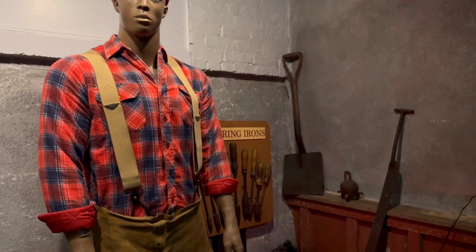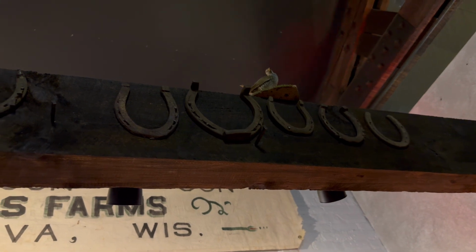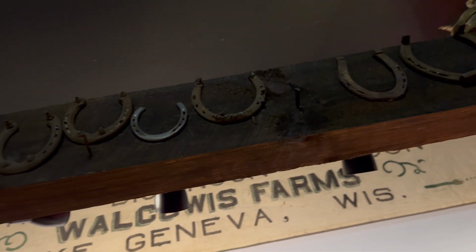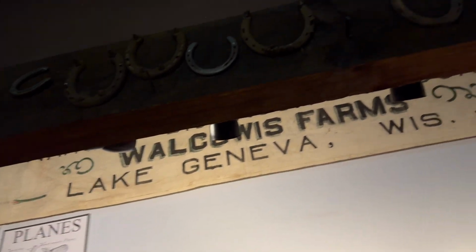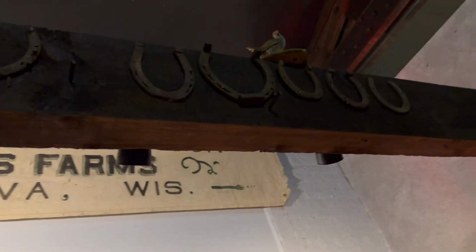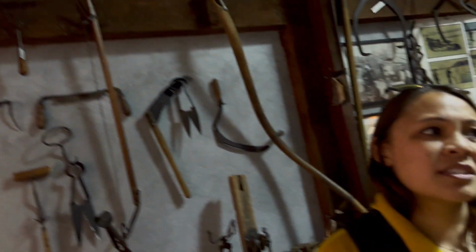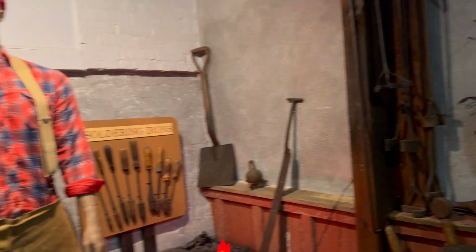We're in the blacksmith shop. Wait, remember when there was a thing about horseshoes? When we were in Old World, and they talked about horseshoes. Yes, these are horseshoes. But then they said there was some superstition with the horseshoes up there. This keeps the luck in. If they're the other way, the luck falls out. Is that what it was? I don't know. Listen, my memory bank is very full.